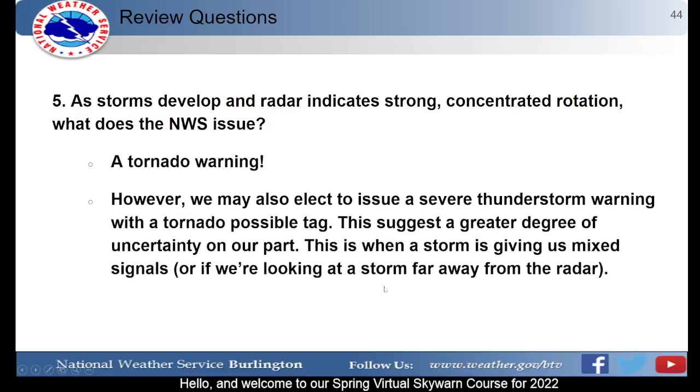All right. If you said tornado warning, you are correct. That is what we will issue if we notice the radar indicates strong rotation or even lofted debris. However, note we might also elect to issue a severe thunderstorm warning with a tornado possible tag. So it's also possible we might issue a severe thunderstorm warning just in case the signals are mixed. Let's say the strong rotation is happening at, say, 10,000 feet above ground level. It's just to suggest a greater degree of uncertainty that a tornado is reaching the ground. Just note it's a possibility. But in general, strong rotation, strong radar image, that is going to be a tornado warning.